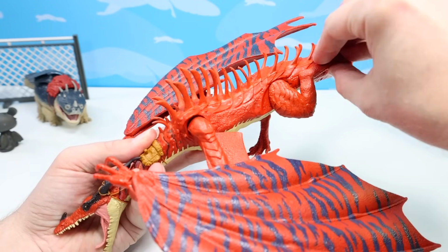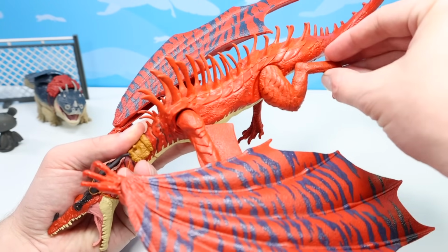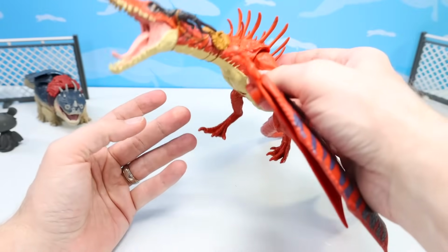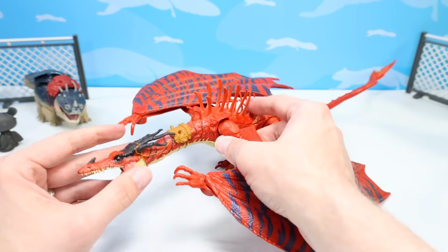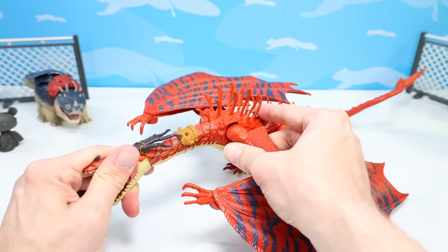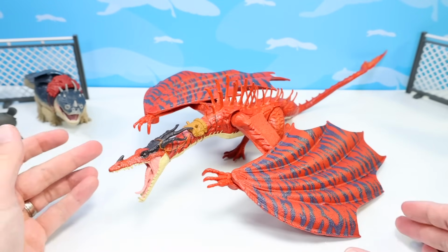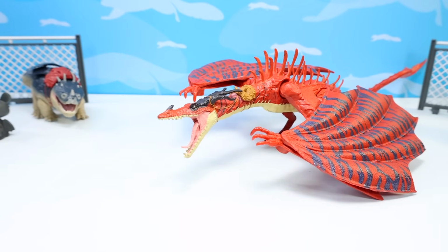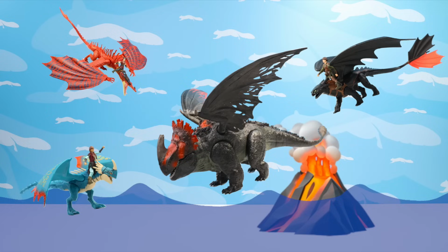Back hips are rotatable about 45 degrees, not too much in there. The tail is locked in tight, and that really is all the articulation. Again, a head point there would have been really nice in the jaw or neck. There's nothing even in the neck. It's a lot of solid plastic, a lot of space takers. But I've got to say, it's one of my most favorite Hookfangs made, just for its ferocity.